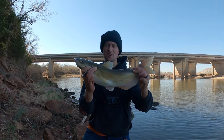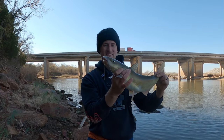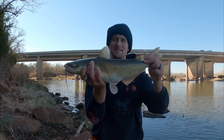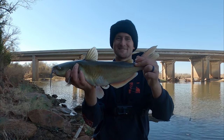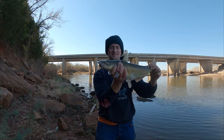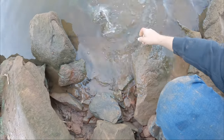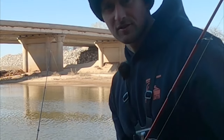Wow, look at that fat chunk right there. I wish I still had my stringer, but I don't. So I'm gonna go ahead and let this guy go. But that's a nice channel cat right there. I love this, man. Fishing of all kinds is an amazing thing. Let's let him go. See you, little brother. Yeah, I think there might be a fish on there.